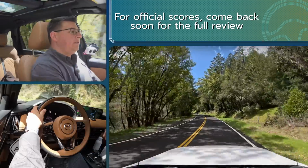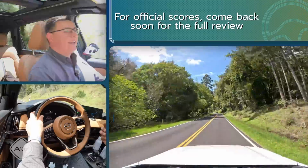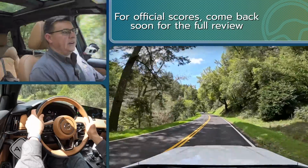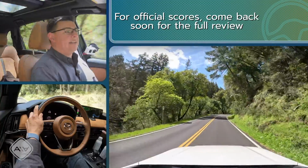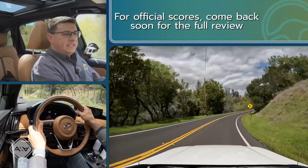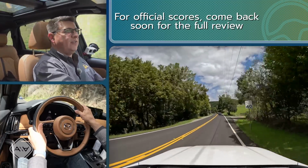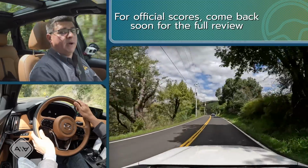If I waggle the steering wheel here, you'll notice that we do get a little bit of body motion. Because this is big and heavy, it does kind of feel like the front end is moving at a slightly different rate than the rear. But all of the motions are very well controlled, and the rear suspension never gets upset over broken pavement. Dig deeper in the throttle, though, in the corners, and you will notice that the rear end really settles down, and you definitely get that rear end steering action that you'd expect in a rear-wheel drive biased vehicle.